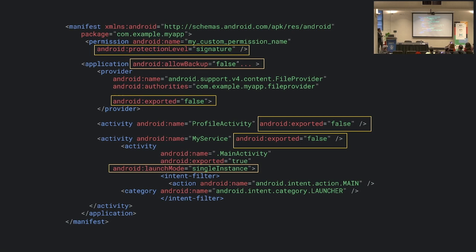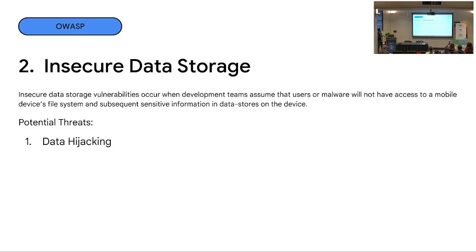For the permission, we set the signature protection level for the custom permission. And for the application itself, we set allow backup to false. And for components like activities that should not be accessible from other applications, we set exported to false.